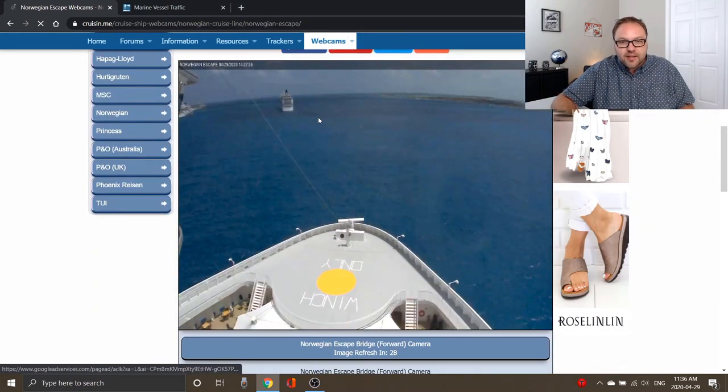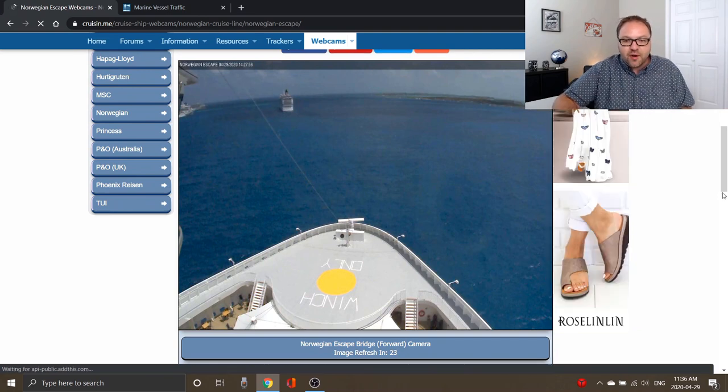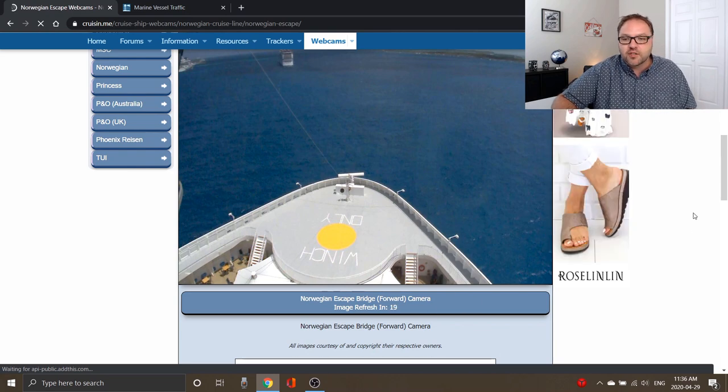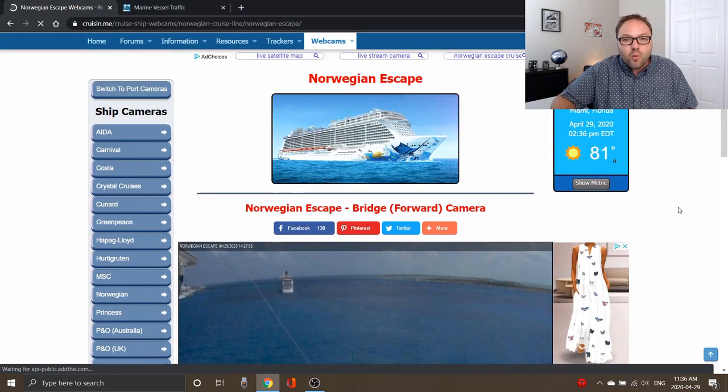And you can see over on the left, there are some other cruise ships. So it's definitely congregating out there at sea for you to have a look at. And this image updates. It looks like in another 20 seconds, it's just going to update. So you can go check out all the cruise ship webcams there.